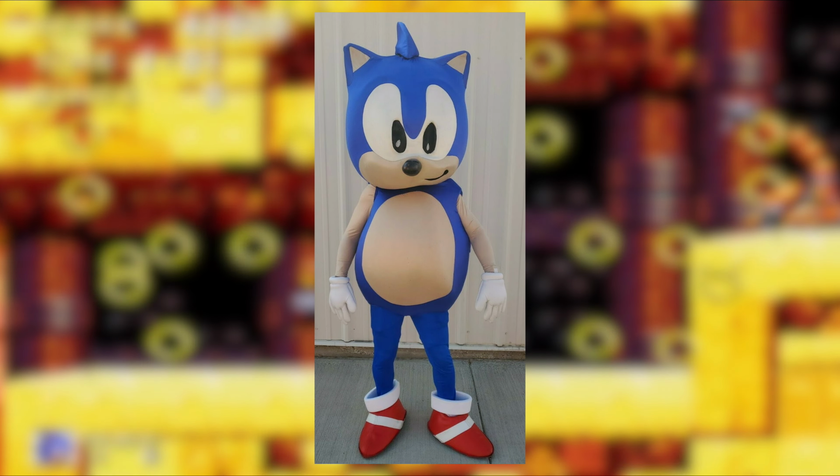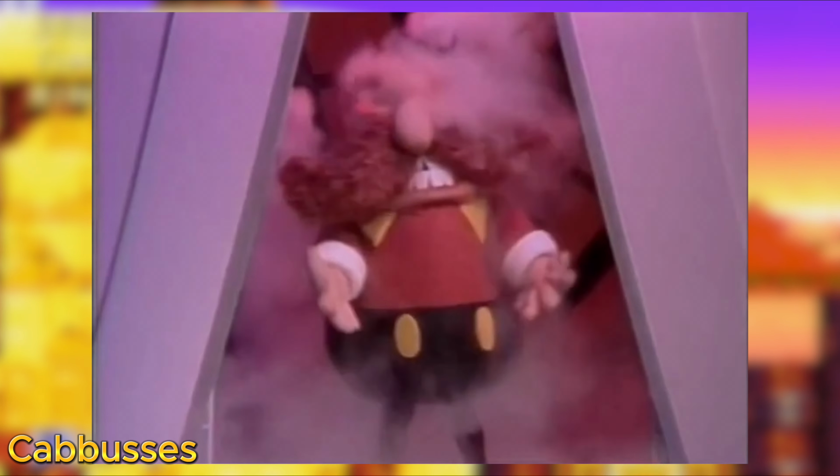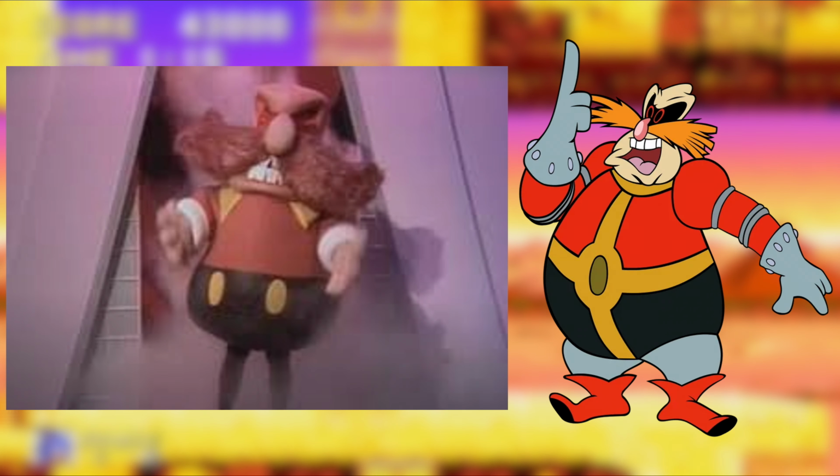There's this costume that has been seen in a lot of places like Toys R Us. I think it was in some media, like a commercial or a movie. And then lastly, the Strange Robotnik. This was seen in the Brazilian Sega show, even though that's strange on its own. The design is really weird. The head and face have features from the American Eggman design, but the body resembles Japanese Eggman.